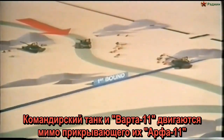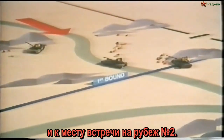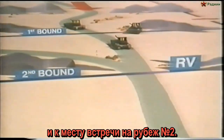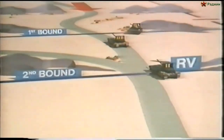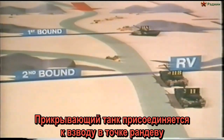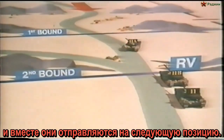The troop leader and 1-1 Bravo move through the covering tank on their way to the rendezvous 2 bounds back. The covering tank joins the troop at the rendezvous, and the troop immediately moves off together to the next position.